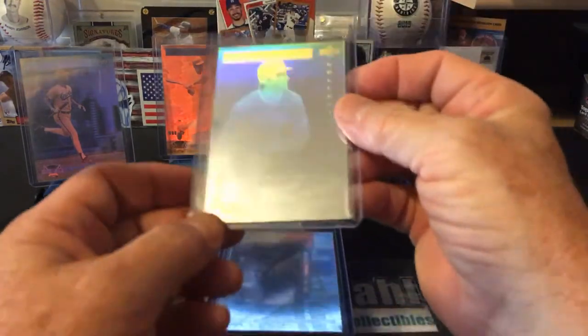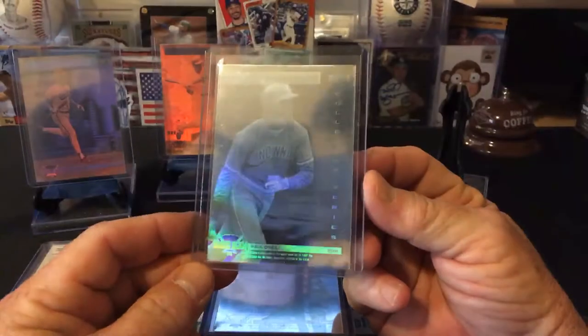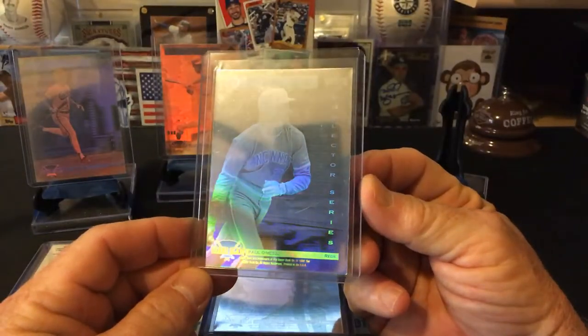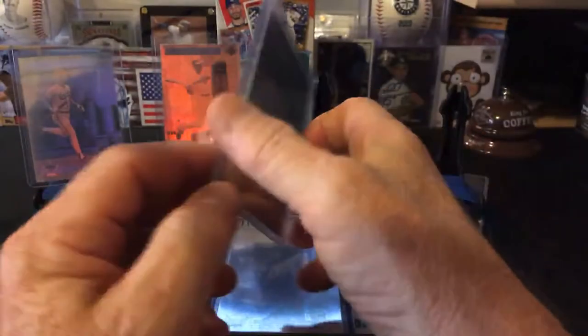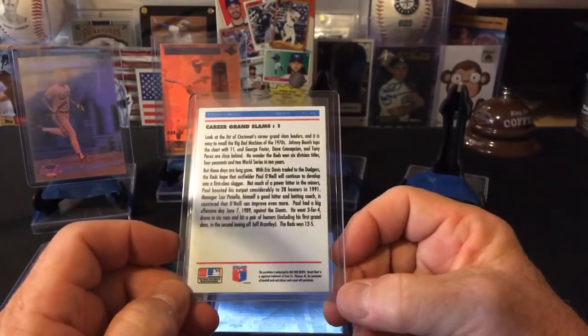All right. Card number 11 is Paul O'Neill. Paul O'Neill with the Cincinnati Reds. Career Grand Slams, only one for Paul O'Neill.